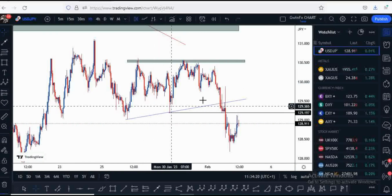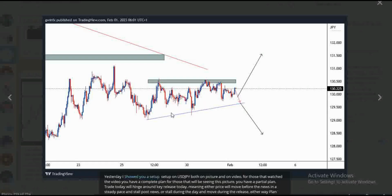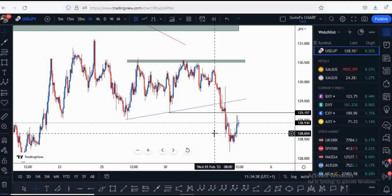a situation that price, let me just show it to you, my initial assessment or my initial trade plan. So this was the contraction I was looking at here for price to either move to the downside or move to the upside. So this was an indecision area. So far so good, we have been able to come up with a trade plan and a decision making at the moment.